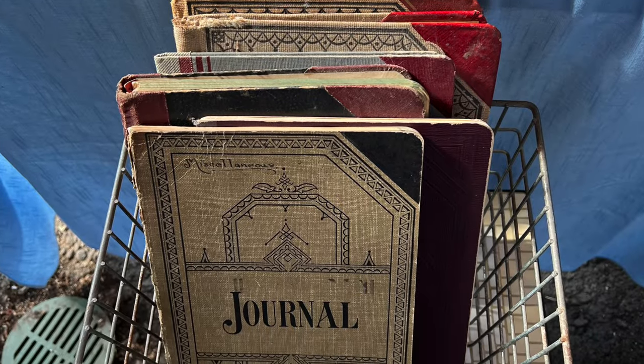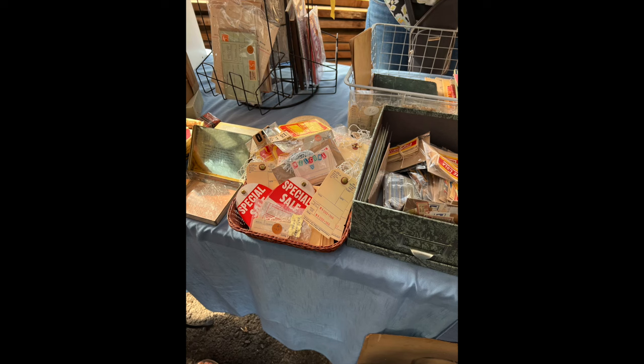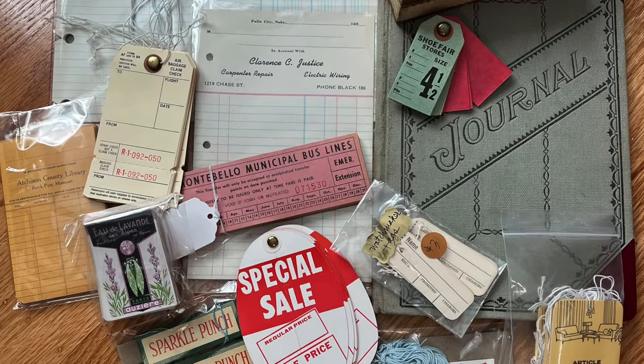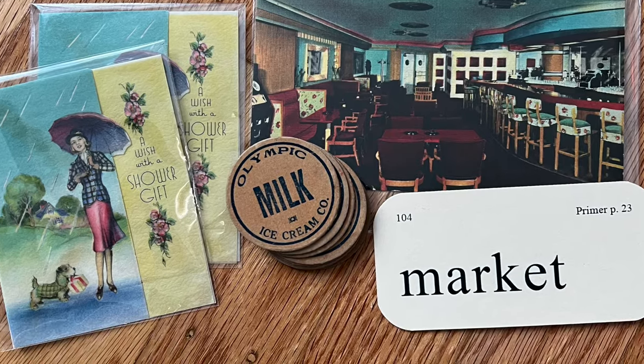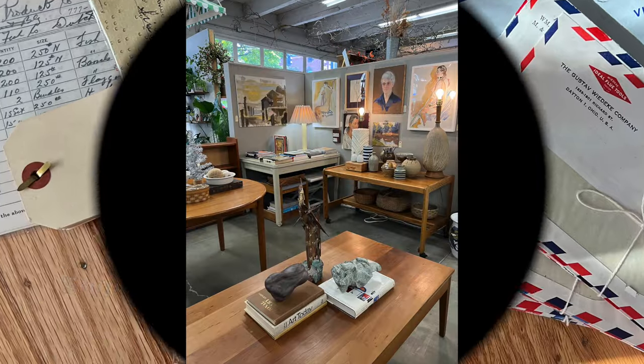Early autumn, there is a surge of vintage market activity, and I was determined to go to a couple of them. There was a random one I learned about just a couple of days before it opened. It was specifically a vintage ephemera market, and it was quite small, but I found some great items, and I was also blown away by the free gifts the vendors gave to me. It was so kind and generous.